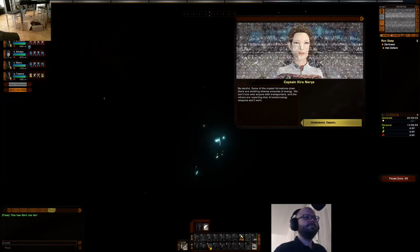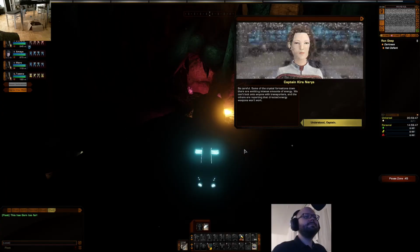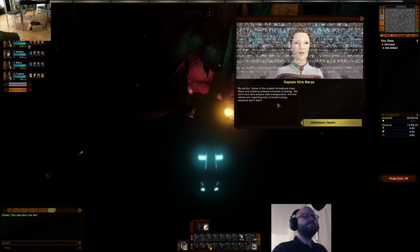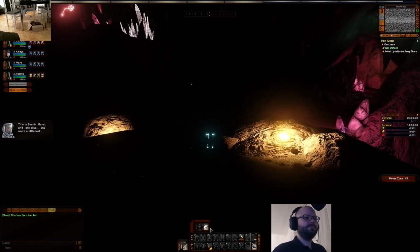Be careful. Some of the crystal formations down there are emitting intense amounts of energy. We can't lock onto anyone with transporters, and the others are reporting that directed energy weapons won't work. This is Bashir. Garrick and I are alive, but we're a little lost.